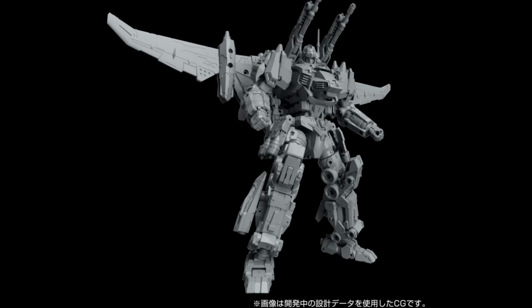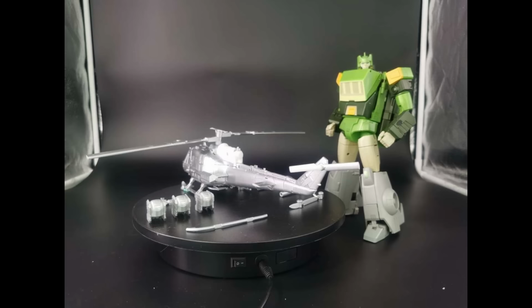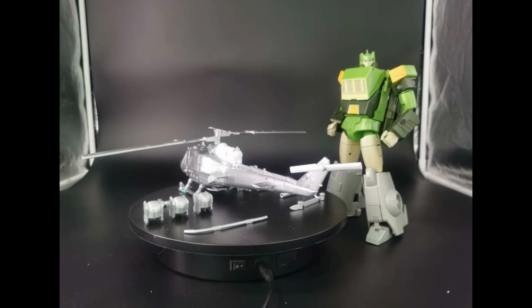Evidently, that is what it was saying from these pictures. But anyhow, this is cool looking. It's interesting. All that they showed so far was this picture. Very interesting. X-Transbots Toys MX32.